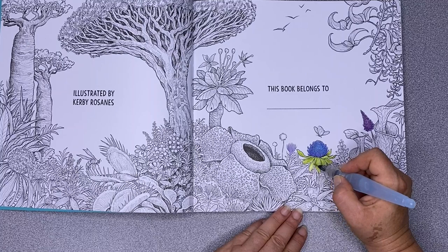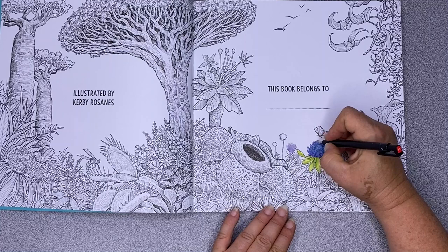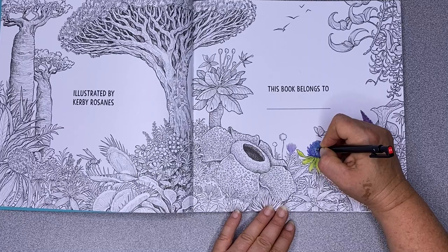Now I only used a little bit of water with that, but you can see that it's gone on really well. There's absolutely no pilling on the page, but I don't use a lot of water. Let's see how it erases. I've just got my Tombow eraser and it's taking off the Prismacolor pretty well. There's no damage to the paper.